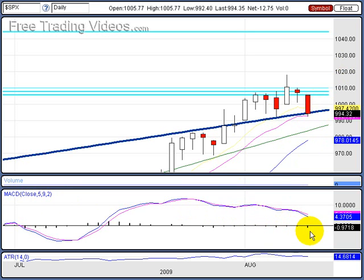The other thing I want to show here is the MACD 5, 9, and 2. Look how deep that negative tick is. That shows a separation here between these two moving averages, and we're heading southbound. We're still above the zero line, which is bullish, but the tick is bearish. We're heading in the wrong direction right now, so we need to stay bullish. We need to stay above this area.